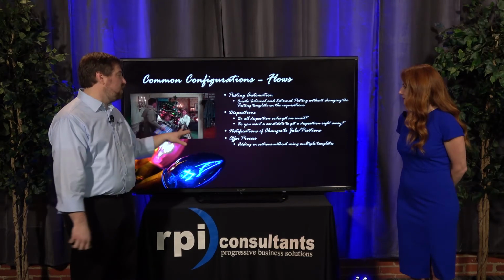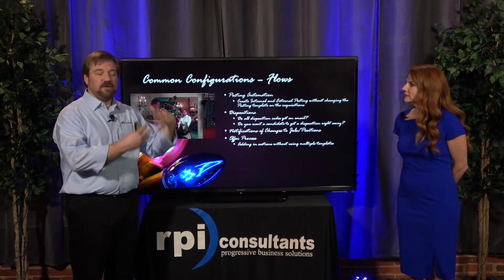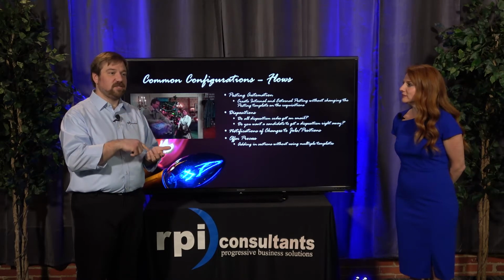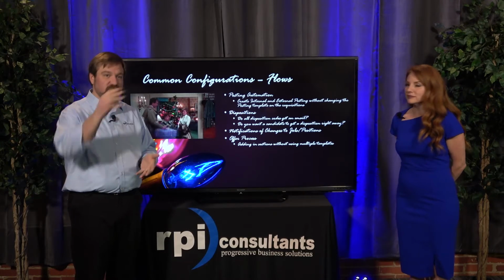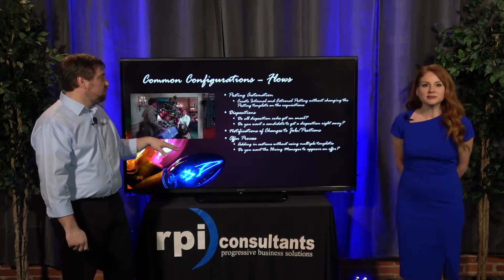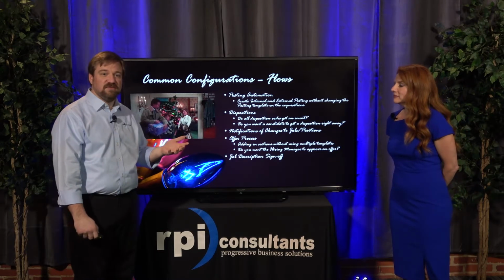Offer phase, or the offer process. Adding in actions without having multiple templates. We're working with a client right now who, instead of using 20 different offer letter templates, is going to use one, and they're just going to use a checkbox to toggle on certain portions of the offer letter, so they don't have to choose the right offer letter posting template. We can also change it so that the hiring manager doesn't actually get to sign off on an offer. That's actually a very common customization I've seen.